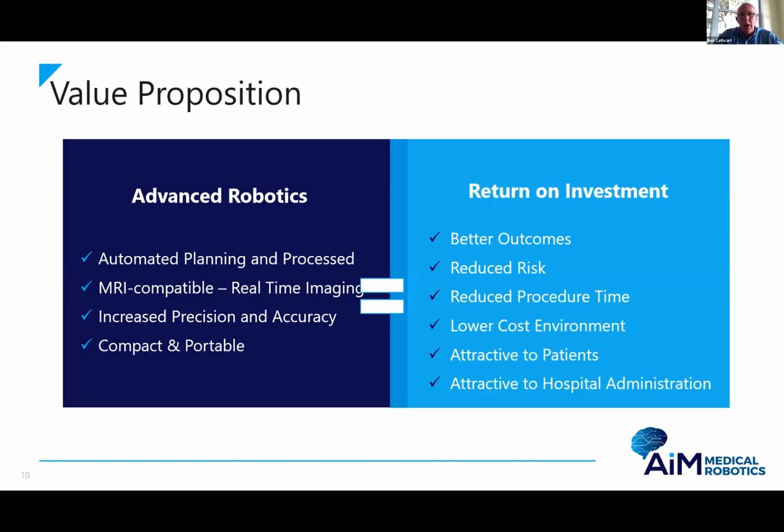So we believe the value proposition of bringing advanced robotics into this space will drive better outcomes, reduce the risk to the patient, reduce procedure time, and allow the procedure to be done potentially in a lower cost environment. We think it's attractive to patients and to hospital administration.